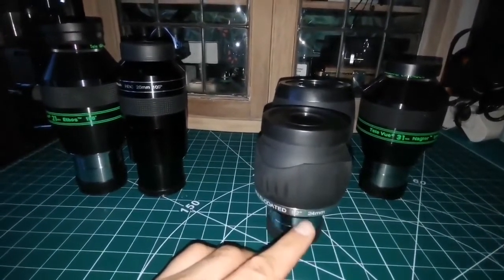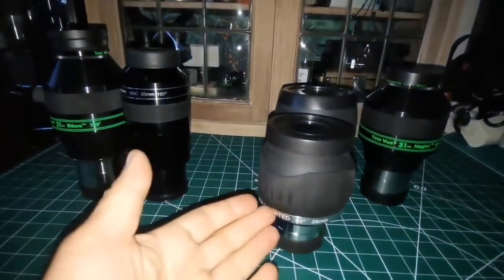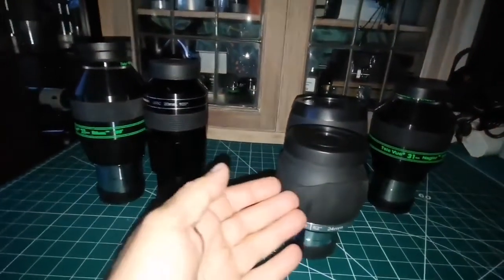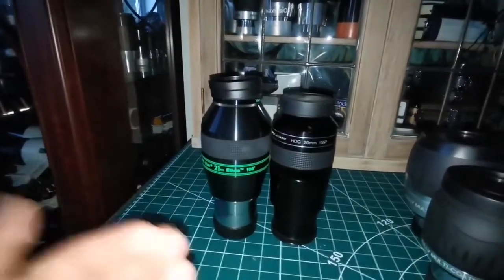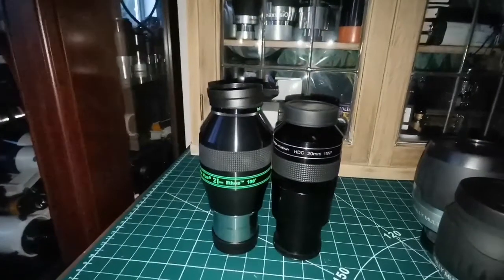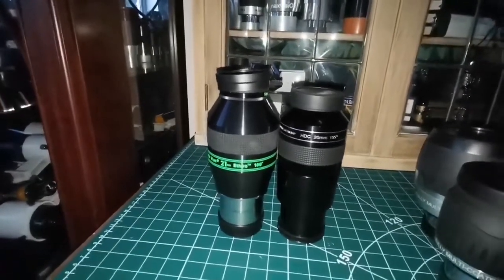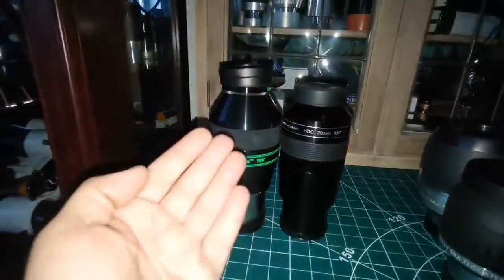24mm Maxvision 82 degrees eyepiece, equal to Meade and Explore Scientific of the same specification, and probably looks the same as the Meade. Then comes the 100 degree eyepieces. I don't have any difficulty in seeing the field of view with the 100 degree eyepieces. I'm using them all the time. I have the lower magnification, I have the Skywatcher Myriad version, I have the APM, and I have the Ethos.